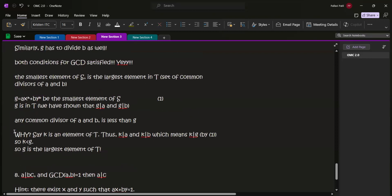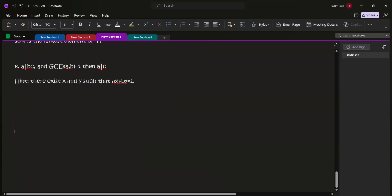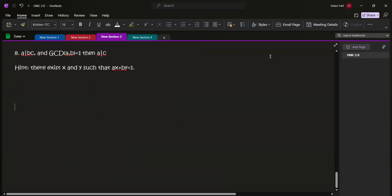Okay, say 73 and 109 or something. The GCD is clearly 1. Find x and y such that 73x plus 109y is 1. How will you do that? Because of this theorem, we know that such x and y exist. But how do you find such x and y? Reversing the Euclid division algorithm, we can find it.